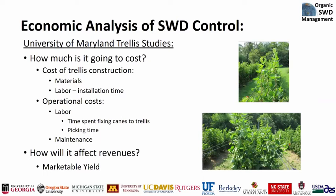To give an example of what we've been working on, we've been working with the team from University of Maryland to collect data from their trellis studies. And so the primary questions we're focusing on are: how much is this going to cost? If a farmer were going to implement this strategy on their farm, are there going to be any additional costs that they're going to have to think about? And how might this affect their revenues? So in addition to the information that the Maryland team provided regarding infestation and other characteristics, they also provided us information on materials and labor that were used in constructing their trellis, so we can estimate what the construction cost might be for building one of these trellis systems.